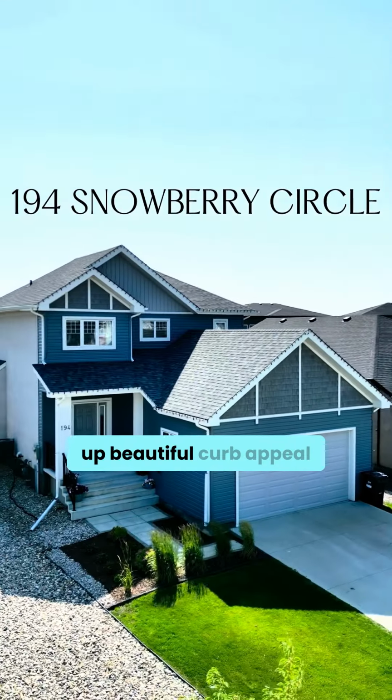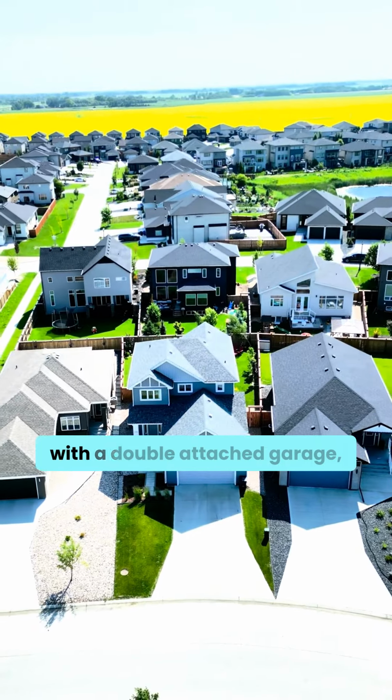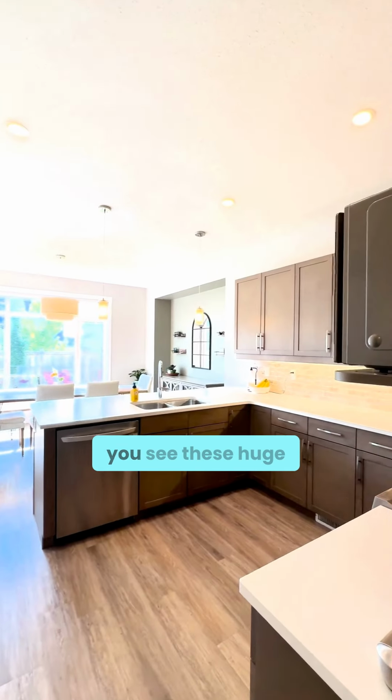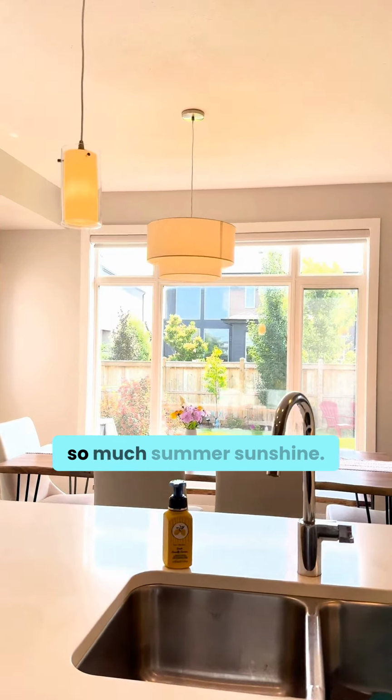As you pull up, beautiful curb appeal on this Kensington build with a double attached garage, a great mudroom for the kids to throw all their stuff in. And as you step through, entering past the kitchen, you see these huge windows letting in so much summer sunshine.